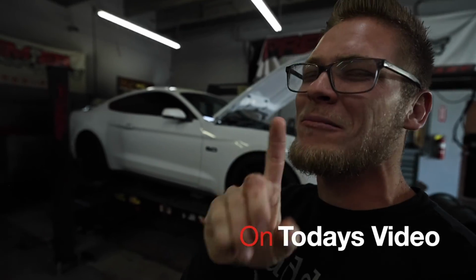First startup inside the car with the Procharger. Procharged 2021 Mustang.